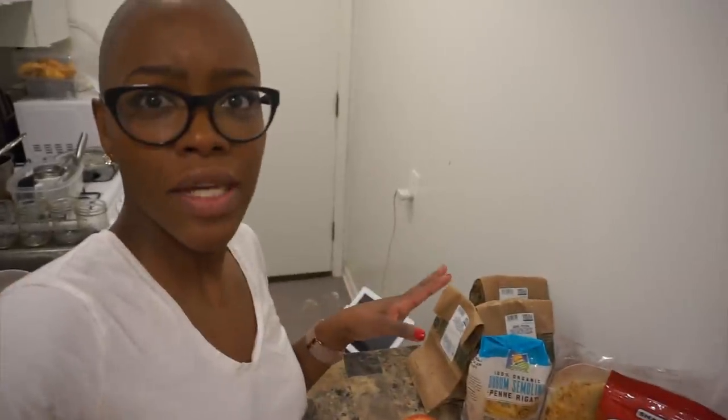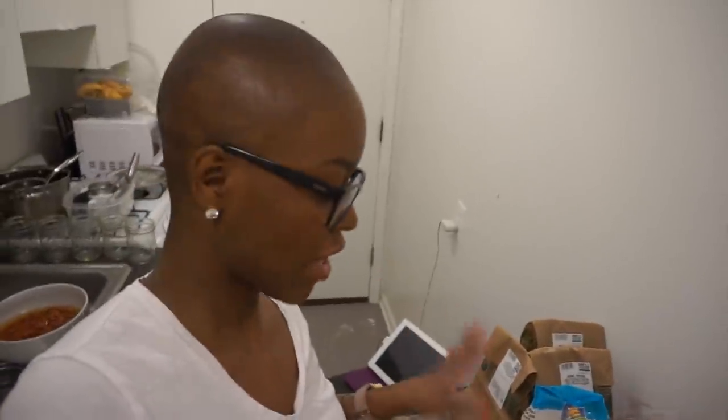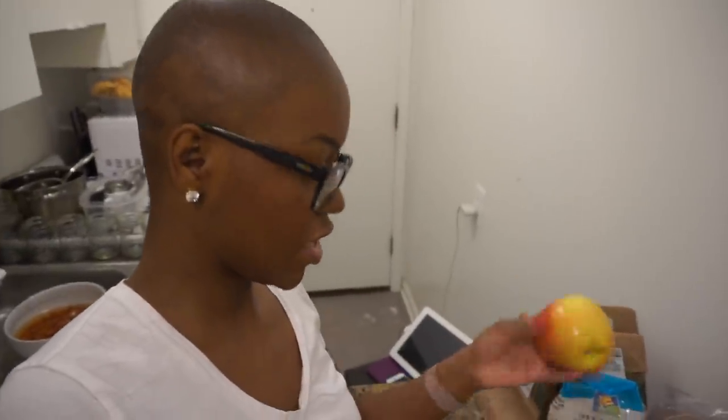which the Honeycrisp apples were like $1.69 a pound, which is really rare. They're like $3.99 a pound at Whole Foods. And usually they're at least $2.29 a pound everywhere I go. So this was a steal to get Honeycrisp apples for $1.29.